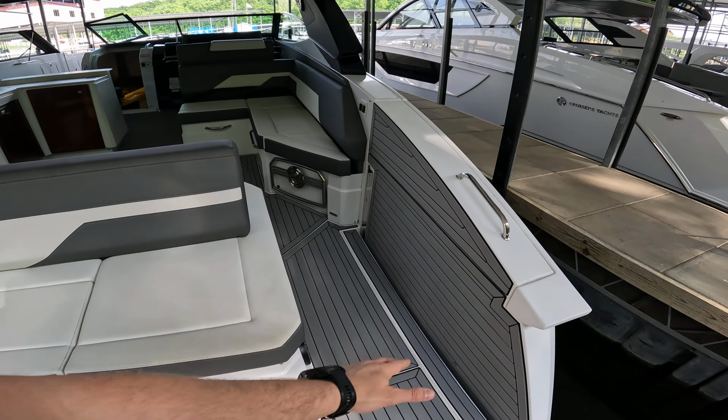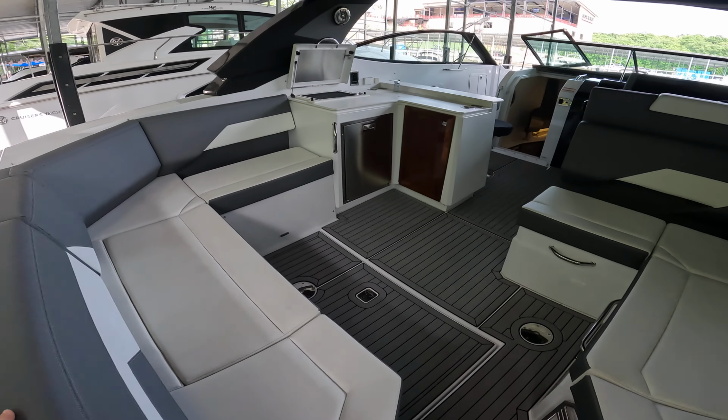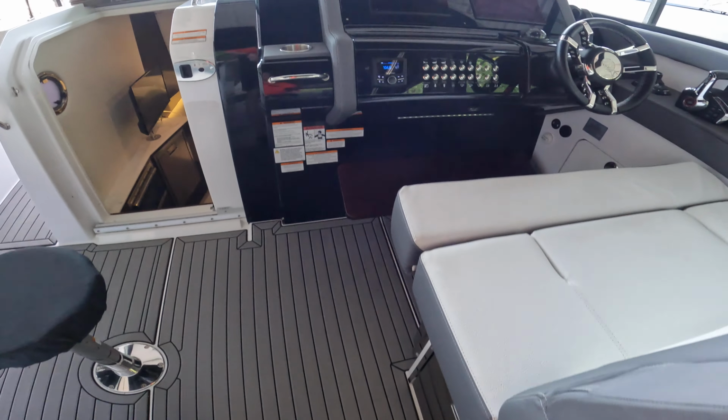Starboard side gunnel does fold down. Great wraparound seating here and here, so everybody can hang out. Refrigerator, grill, sink, some storage. Got an ice maker down there.